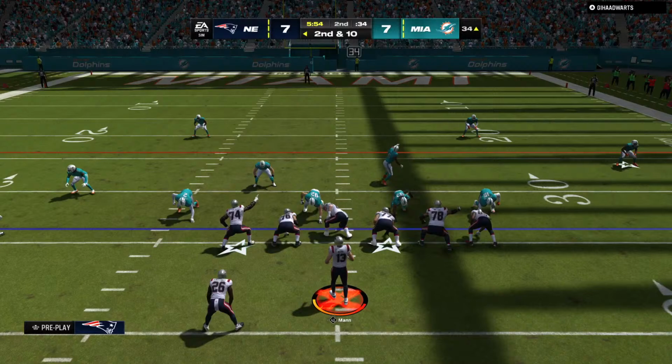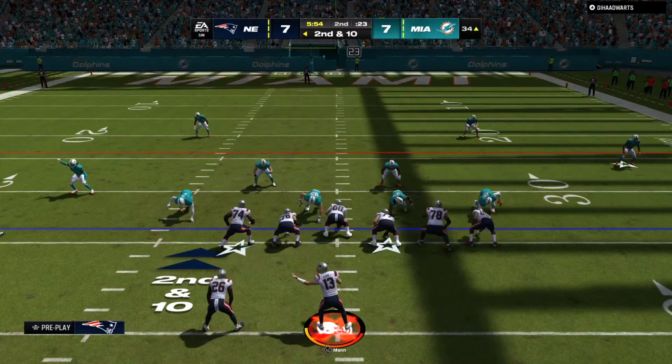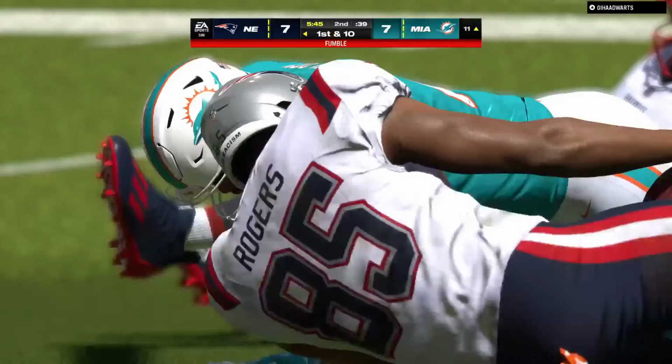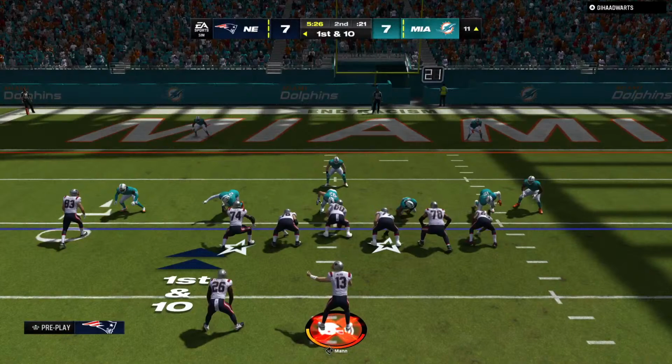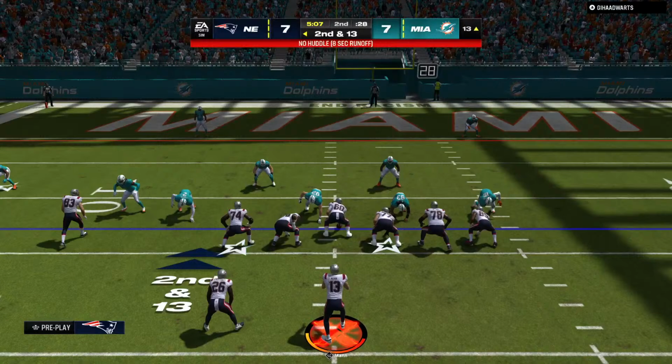Second and 10. Douglas, the man in motion. Completes this one to Thornton. And now look at this. Big gain, but a fumble. And he gets this one inside the 15, just a yard or two shy of the 10. On first and 10. Going to go down, sacked back at the 13-yard line. So maybe just a momentary setback on what's been a great drive so far, but second and 13 here.